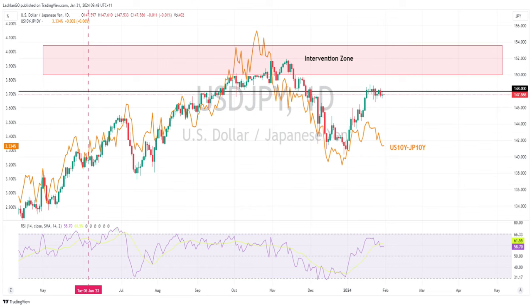Dollar-yen was flat for the session, still holding below that psychological 148 level ahead of the rest of the week's risk events. Interestingly, the gap between US and Japanese 10-year yield differential is really growing with the price there. So it could put some downward pressure on the dollar-yen pair.